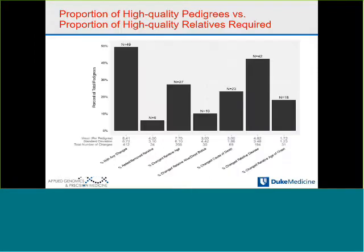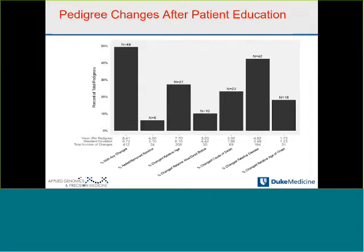The other thing was that we looked at the impact of the education. We did a lot of education, and we were encouraging patients to talk to their relatives, which they did. About 66% of them went and talked to their relatives, and they talked, on average, to 2.2 relatives. But we wanted to see exactly what the impact of the education was.